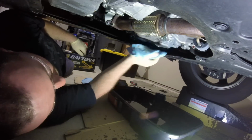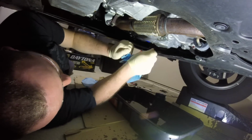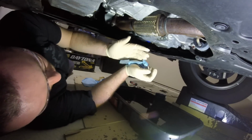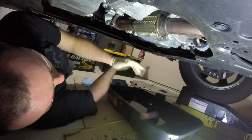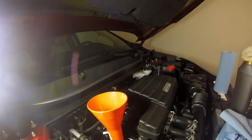I've never pulled out a torque wrench for an oil change. It's literally just a quarter of an inch at most. And then we go back up top and just fill it up with oil. One of our final steps, we're going to go ahead and fill the engine up with oil.